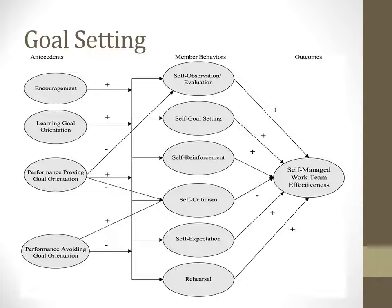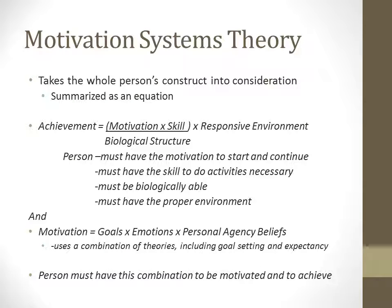Goal setting and achievement are not linear. It's an involved and interactive process that feeds back on itself, and as long as it is properly balanced, can continue to help the student flourish. Motivation systems theory takes the whole person's construct into consideration. It's usually summarized in an equation, and it uses a combination of theories, including goal setting and expectancy, among others.